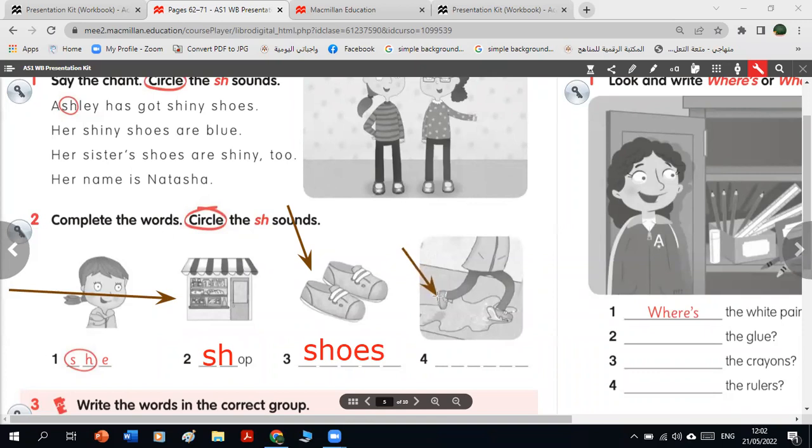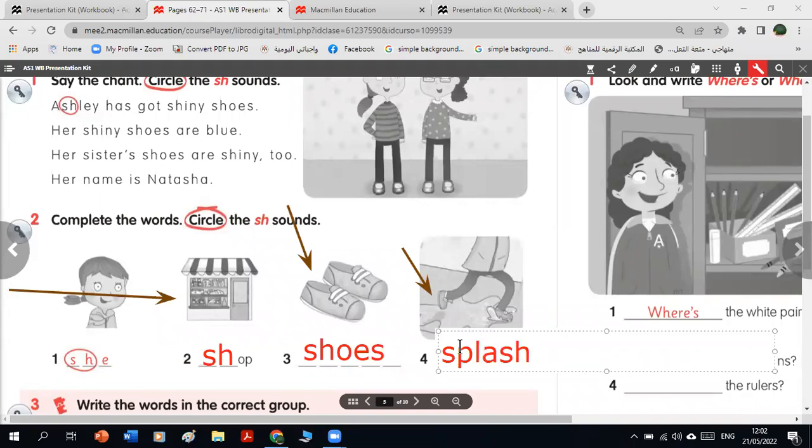Number four, if I'm walking on the street and it's raining, I can find water. So what do we say for the water? If I want to move over this, I can do something. It's called splash. Let's try splash. And do we have an SH word in splash? Yes, we have. Excellent, great. What about these shoes? Do they look shiny or not? Yes, it's shiny. Shiny, great.